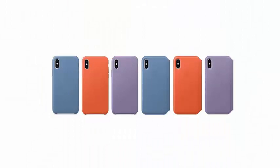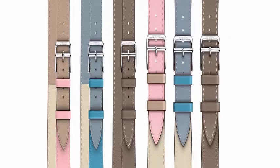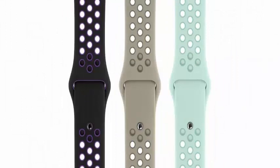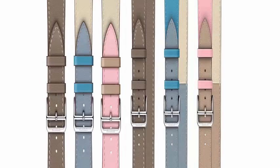Leather Link can now be collected in Spruce Fog, Hyper Grape, White Summit, Teal Tint and Black. The leather bands were updated as well. Leather Loop is now available in Sunset and Cornflower, while the Modern Buckle comes in Cornflower, Sunset and Lilac. The Hermès Double Tour is also updated with several new colors.